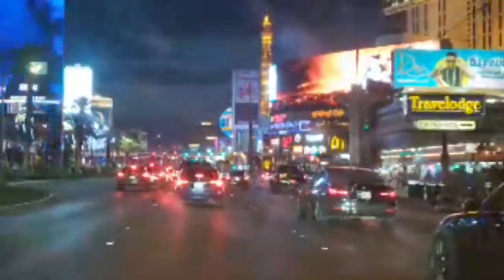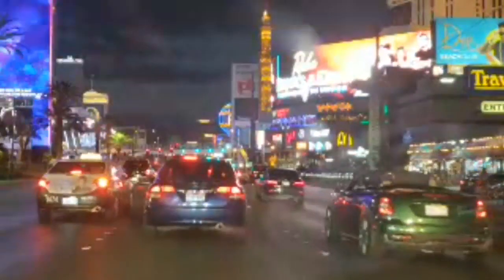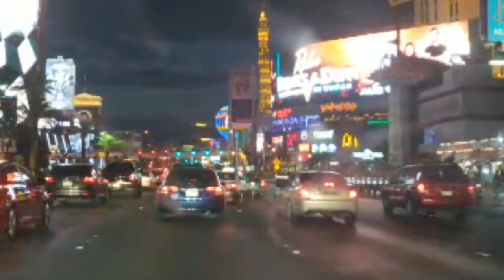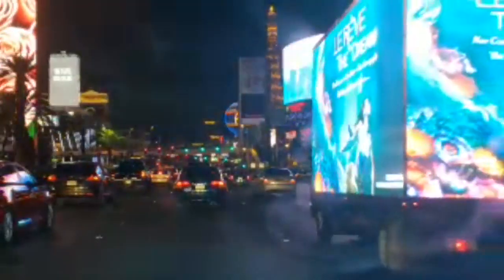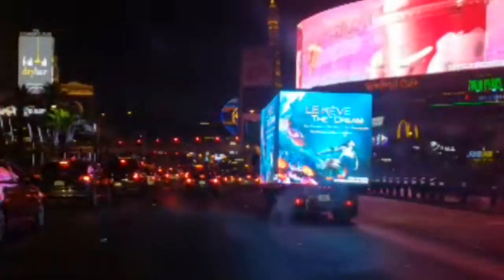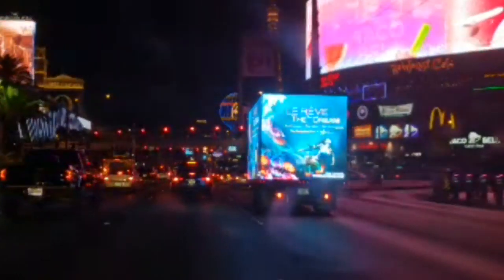Now we're coming up on Planet Hollywood, and we just passed the Mandarin Oriental. And just a quick tip, I had high tea there, and it was phenomenal. The Mandarin Oriental is just a hotel, no casino. And then we're right here by the mall, which is where the Aria is. It's right across from Planet Hollywood and the Cosmopolitan.